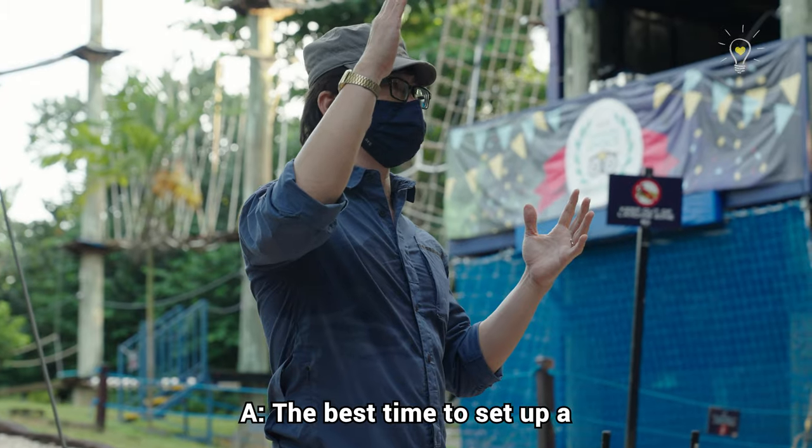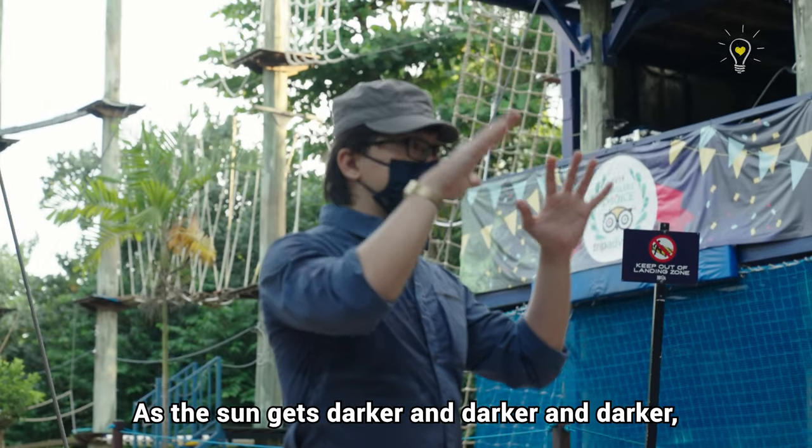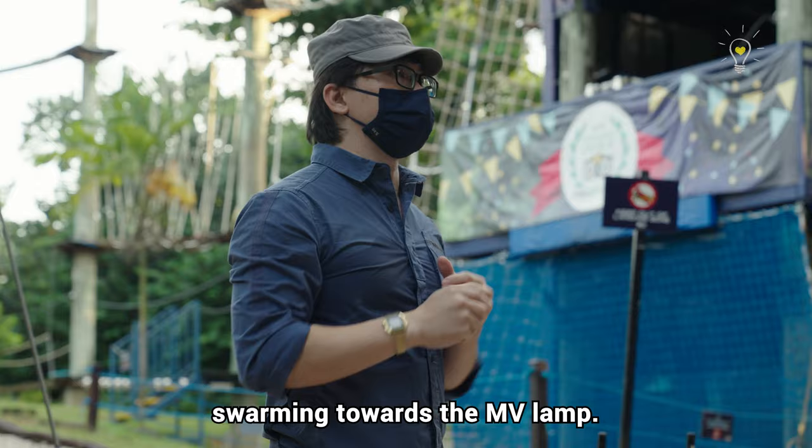The best time to set up a light trap is usually when it's dusk, when the sun's going down. As the sun gets darker and darker, the MV lamp will be brighter comparatively. That's why the insects will start swarming towards the MV lamp.